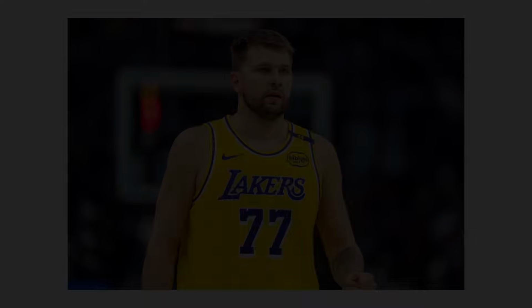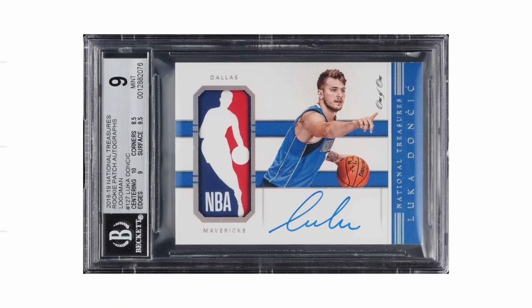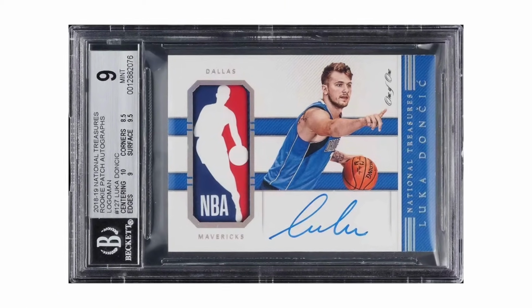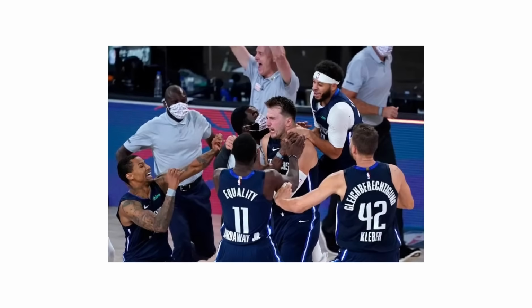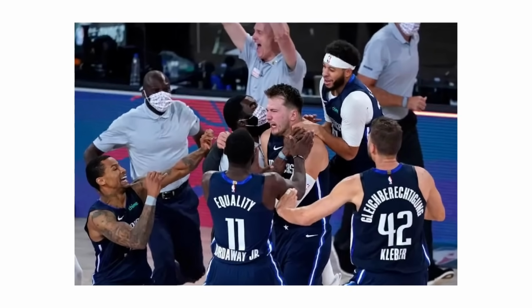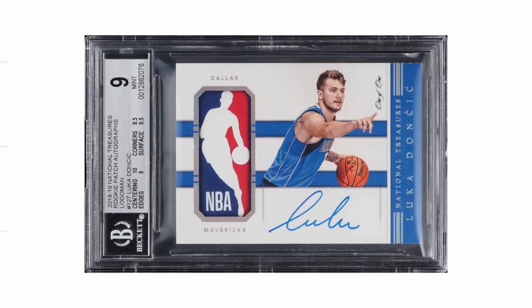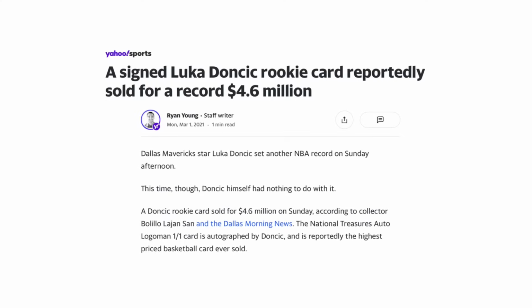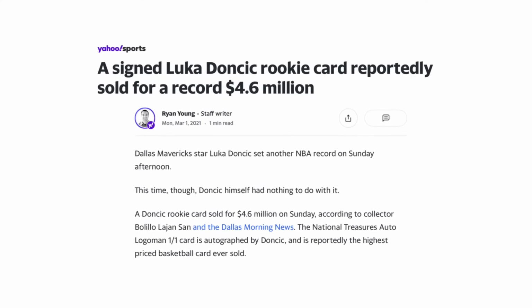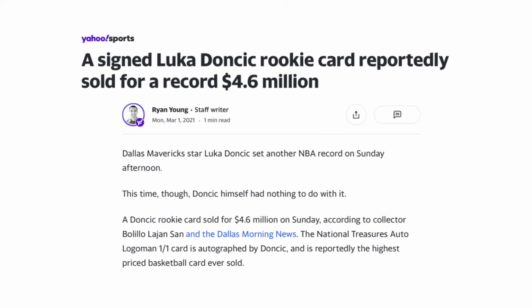Now back to the modern NBA, for Luka Doncic. The 2018 Panini National Treasures 1 of 1 Logo Man autograph is Luka's ultimate grail. The hype for this card was insane, with Luka torching the league during his first few seasons. It's a true 1 of 1, featuring a game-used NBA Logo Man patch and a bold on-card signature. In 2021, it sold for $4.6 million, briefly becoming the most expensive basketball card ever.